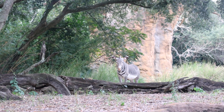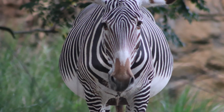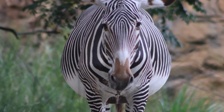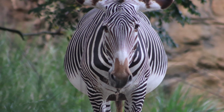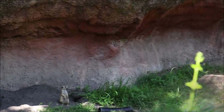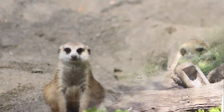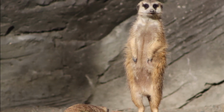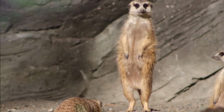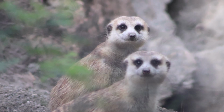Here, I got up close and personal with a gravy zebra. And I mean, up close. This is one of my favorite shots of the whole day, but he wasn't the only one posing. Because where you usually see the meerkats hanging around in the back and staying close to the rocks, this time, well, they were posing for me as much as they possibly could. I guess Timon's not the only one who hams it up for the camera. I could have stayed here for a little bit longer, but I knew where I wanted to go next.